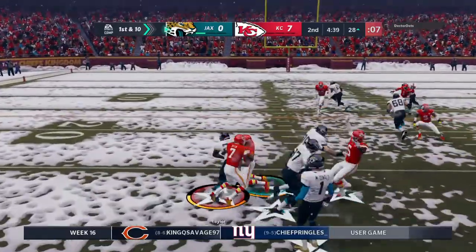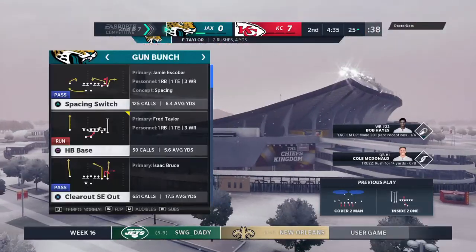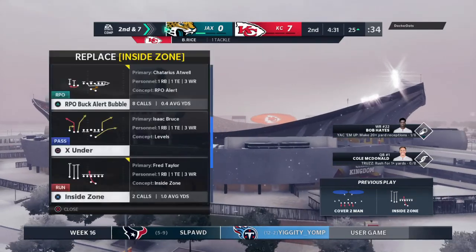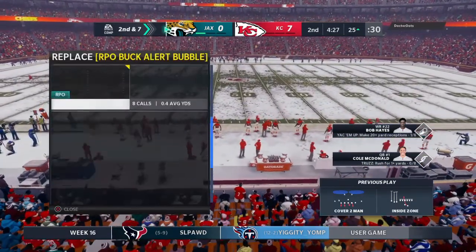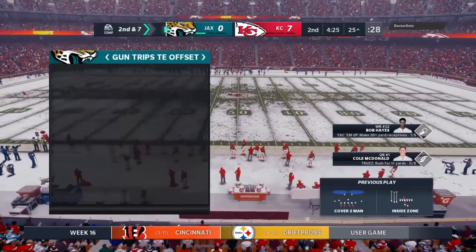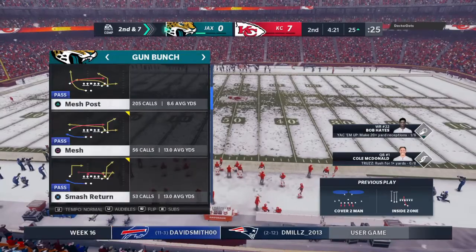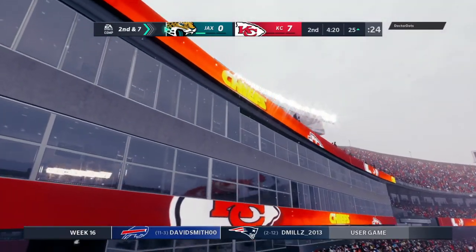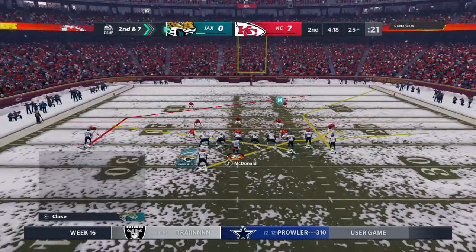From the shotgun now, here's an inside give. Down right around the 25. 3 yards on the pickup there, and it'll be 2nd down. Well, that's just a pile of bodies there, and that's when you kind of find out who's a tough guy, right? Who can stand up and make a play. It was only a 3-yard run, but for both sides, they had to walk away from that feeling like, okay, I can stand up when the going gets tough in here. 3 yards on that last carry. Here's 2nd and 7.